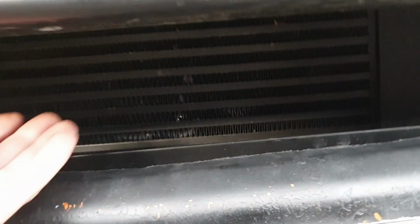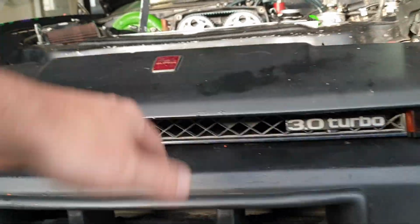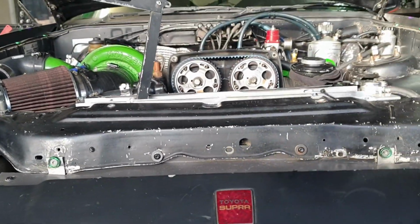Got a whole pile of ducting work going on in here. Guiding air to the intercooler, and then it's got a wee ramp. Then these ducts are all boxed off down the sides and everything, and up the top, and that all goes directly to the radiator. Oil cooler's behind there as well.